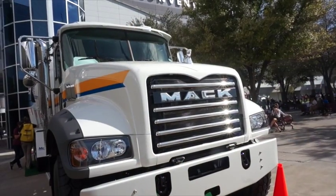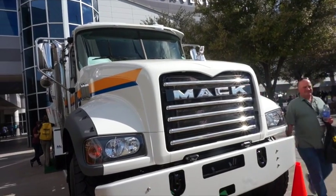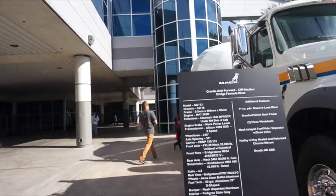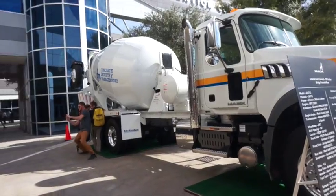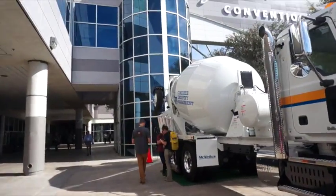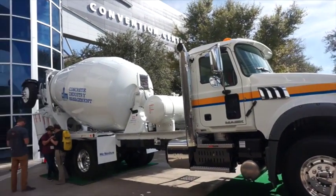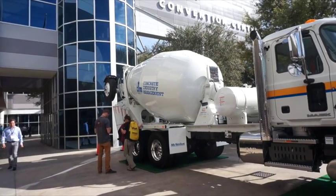Let's go. This Mack Truck is right out in front of the convention center, and it is a truck that will be auctioned off later on. And it is a big thing. Don't know what the value here is, but I guess if you participate in the auction, you win the truck. I don't know, do you drive it home or ship it or just what?